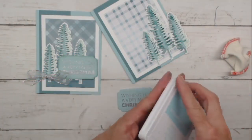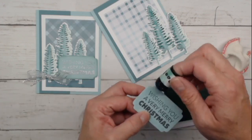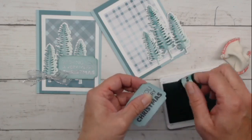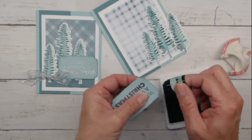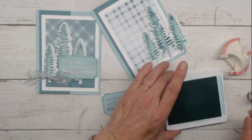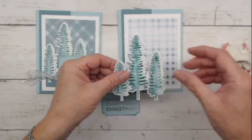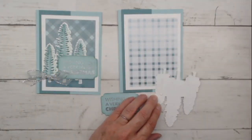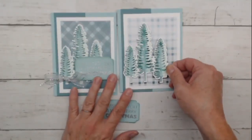We're going to bring in a Pool Party ink and a dauber because I just want a little bit of ink here along the edges of the sentiment piece. That's just going to help that pop a little bit too. Just a little bit, not a lot, just enough to make the edges a little bit darker. And now we're going to finish putting this one together. Now I did put on the trees flat, so we're going to put the trees on flat. Again, just some adhesive here. And I'm going to put them right about here.